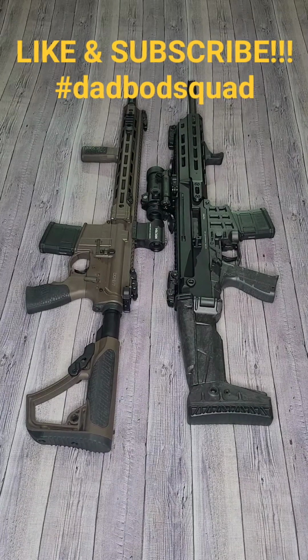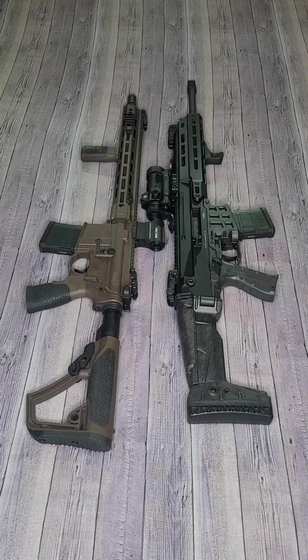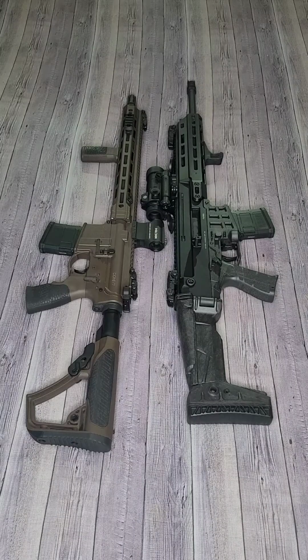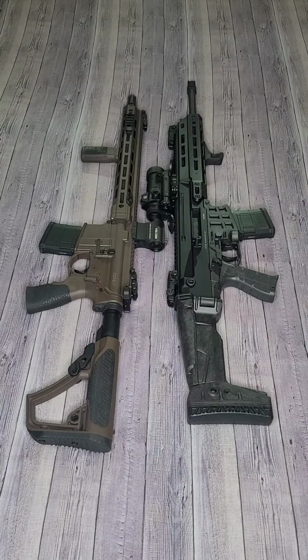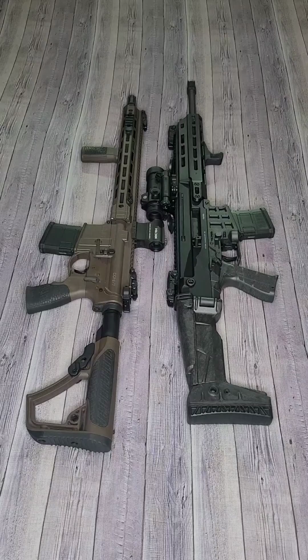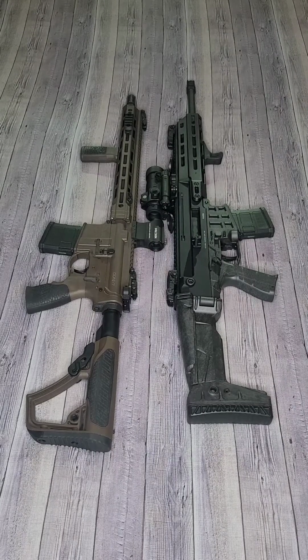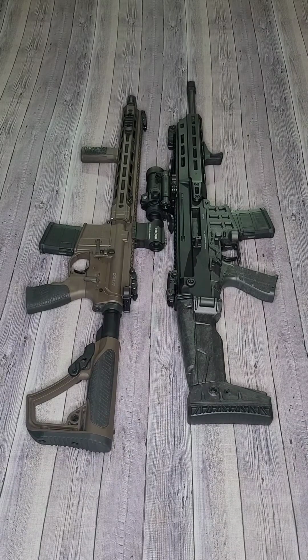The premise of these, as always, is pretty simple. You can only grab one of these two rifles as your all-purpose, do-everything rifle from now until the end of your days. Which one you grab? Today's contestants, the CZ Bren 2MS and the Defense DDM4V7.